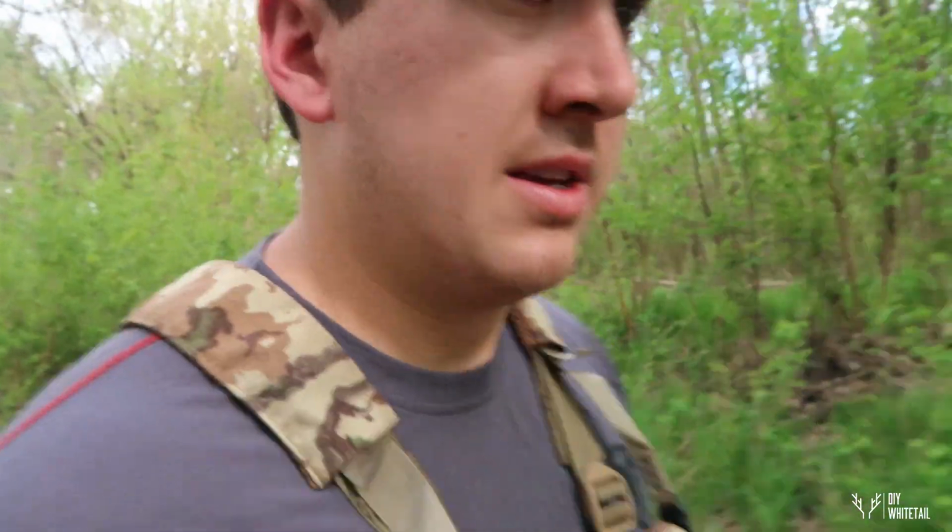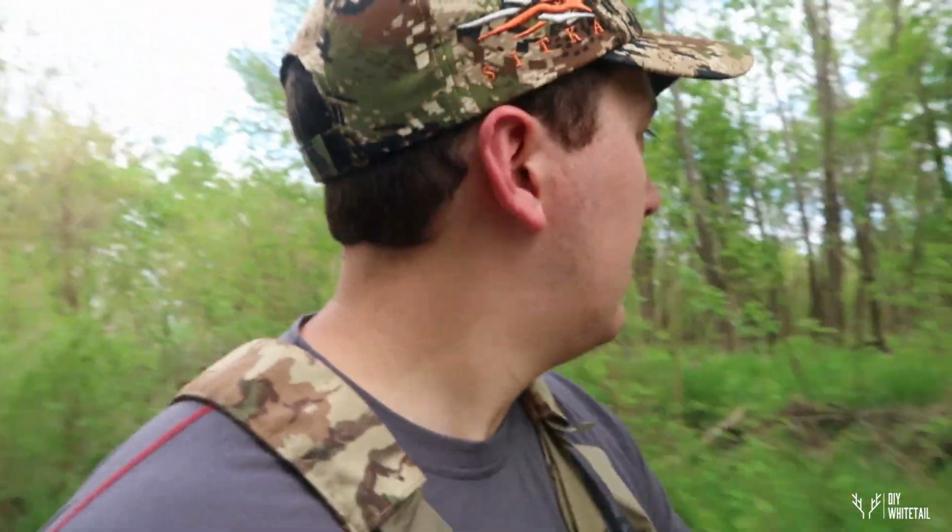I had one truck already drive up on me in camp. It looked like they had a bunch of ice chests and camping gear, so they were going to be here this week too. So I need to find them, see where they're staying, see where they're hunting, try to stay away from them. Maybe try to find some birds that haven't been pressured yet.